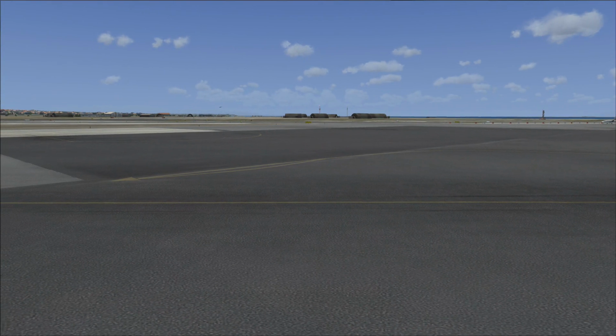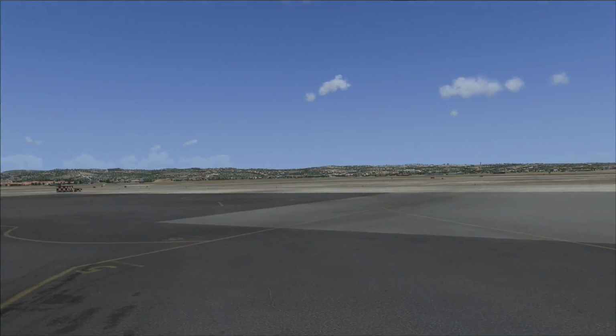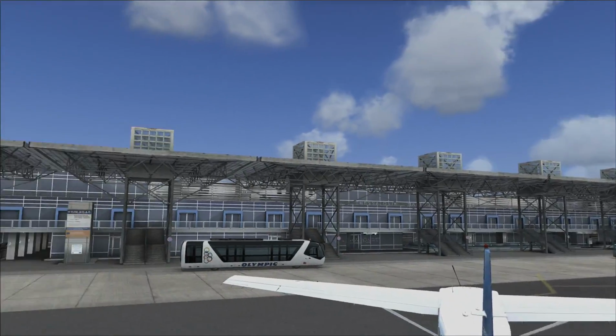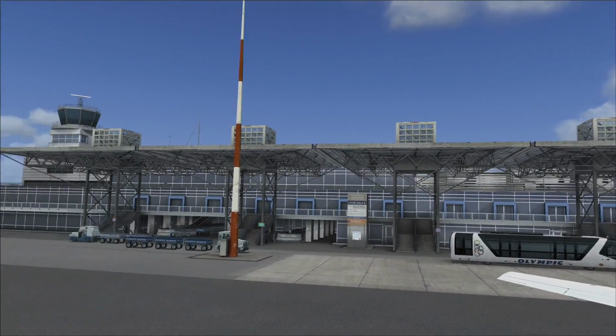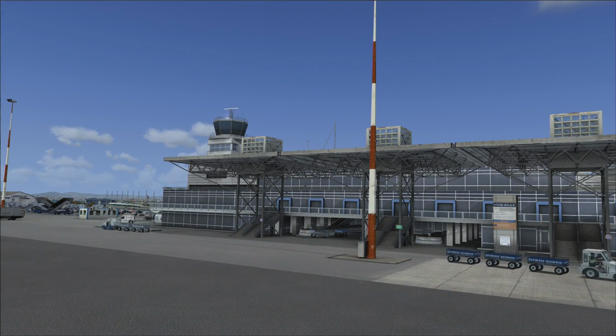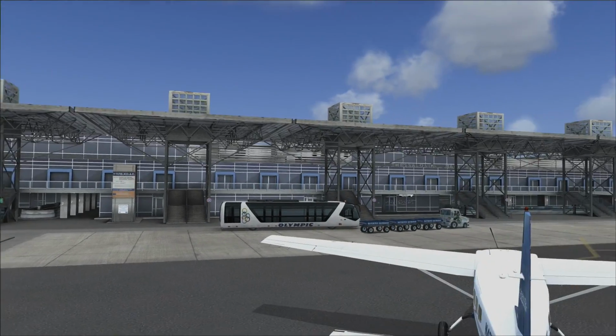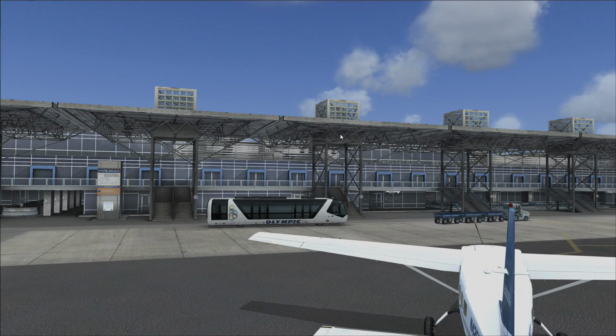That's kind of cool. I don't think we've ever seen any helicopters in any of our airports flying around, not that I can remember. Get a good view here. Runs really well too, I gotta say. Yeah, 30 frames a second. Although outside, I would hope that.